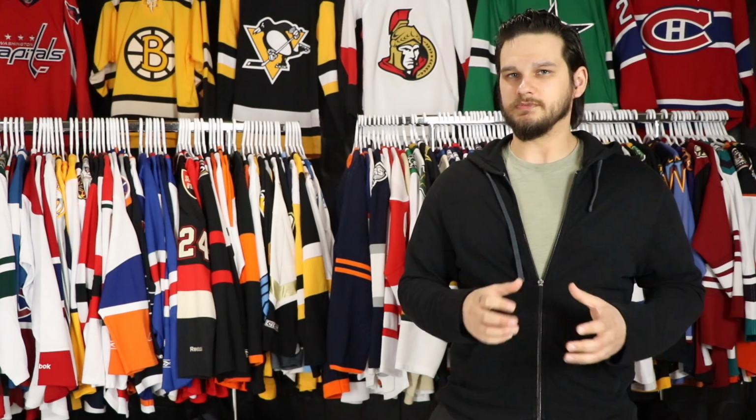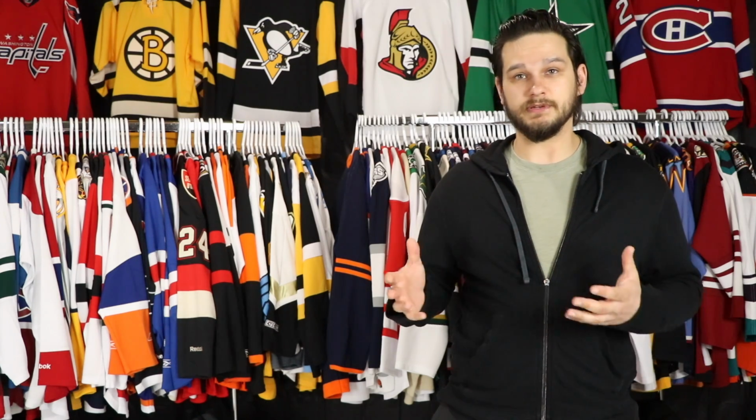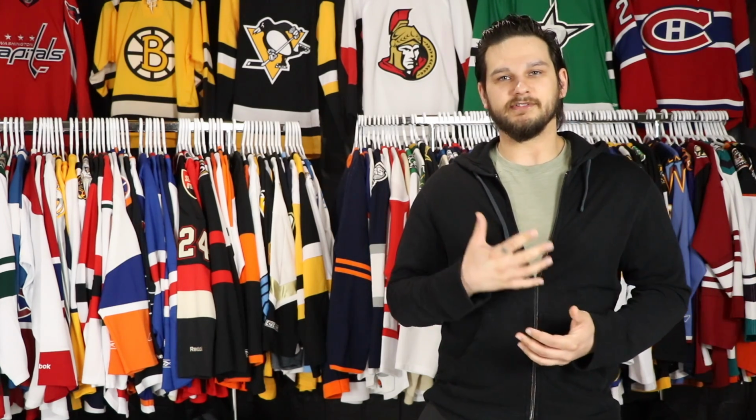Up next, we have the Pittsburgh Penguins, and that one I'm looking forward to a lot, just because I have I think the most Pittsburgh jerseys out of any team. And my top 5 favorite ones for them might have to be like a top 100, because I don't know how I'm going to narrow it down to just 5. I might have to cheat or something. I have no idea what I'm going to do for that one.